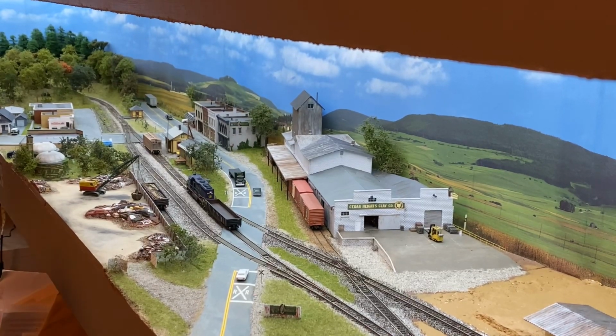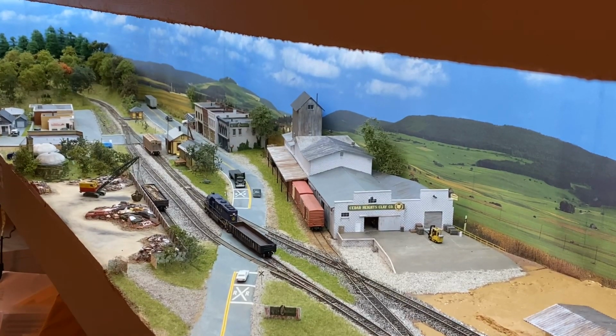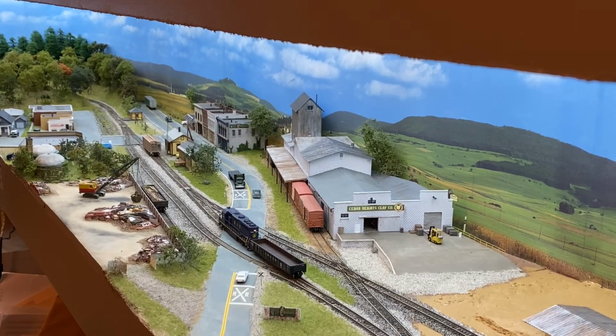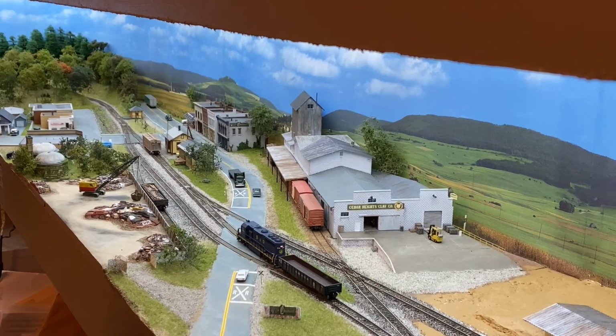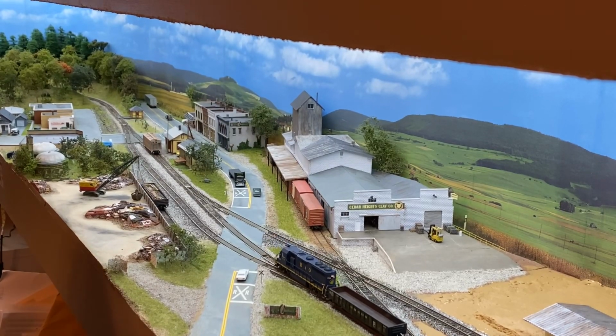So you notice we left the covered hopper sitting in front of the depot. It's because we have to run around it anyhow. So that will accomplish the runaround. Right now we're going to go down and pull up the boxcar and the caboose up onto the passing siding, just so they'll be closer. It'll be the last time we have to go across Route 93.